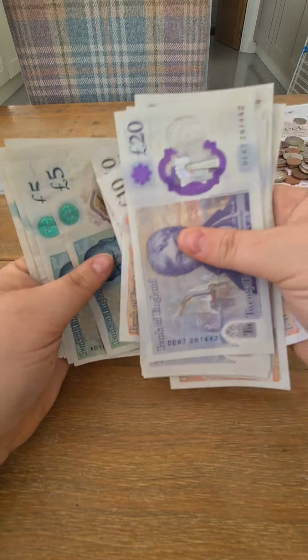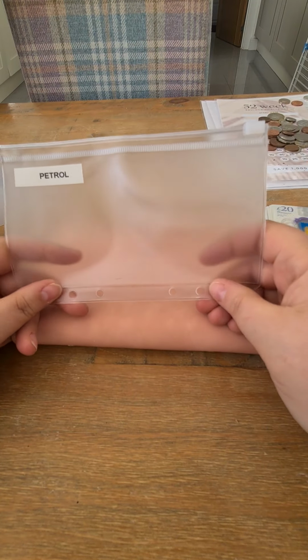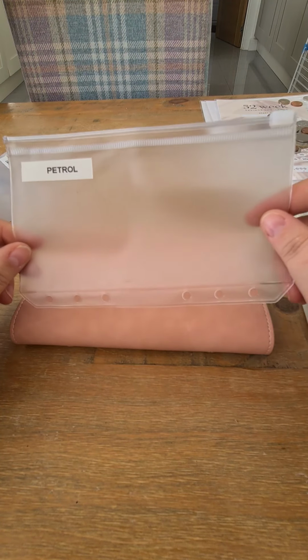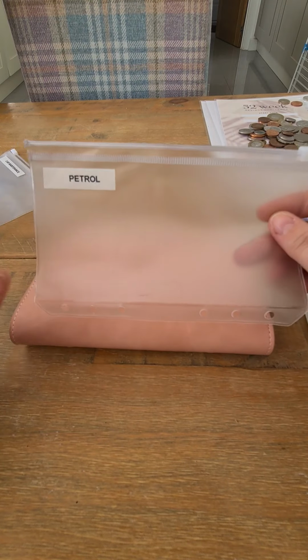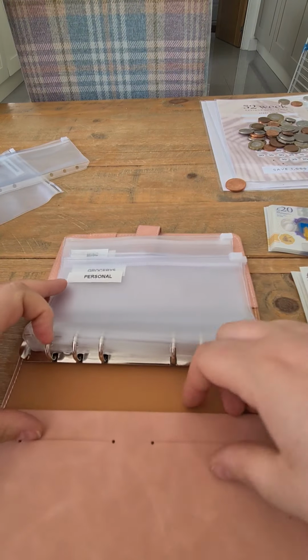So this is the binder I used when I first started. This will be for my cash envelopes that I'm going to use weekly. I have taken one out, which I'll show you here. This used to be for petrol, and when I started we had two petrol cars. Now we have one fully electric, a Tesla, so we don't need petrol anymore. Although the way things are going with the energy prices, I'll probably have to put one in here for electric, but my husband pays that, so that's fine. So I've taken that one out of my cash binder.